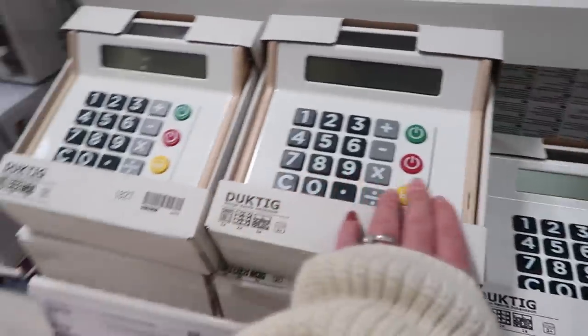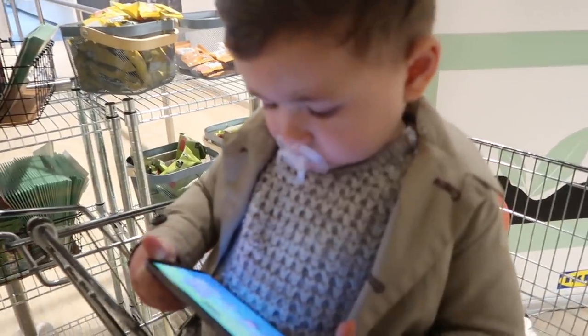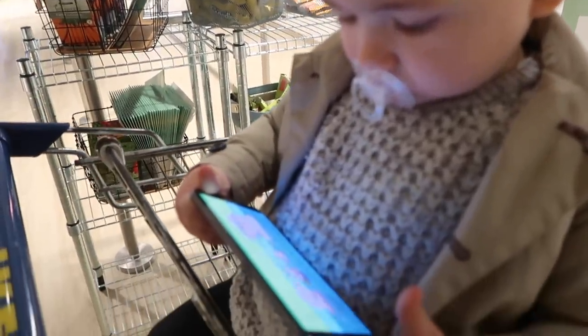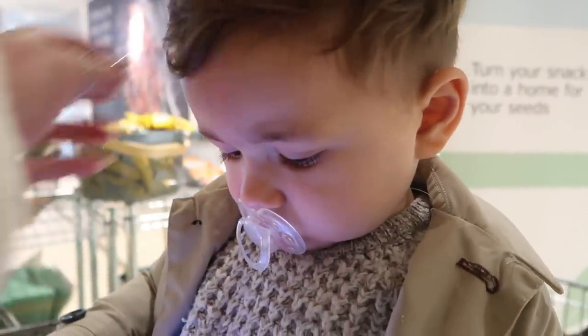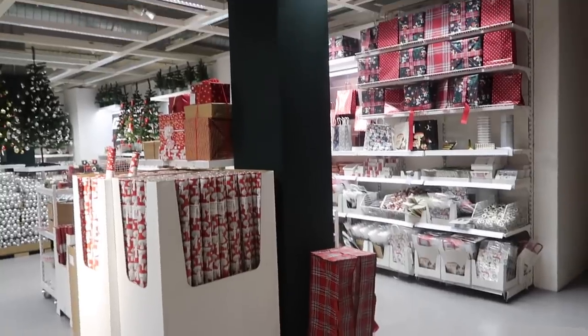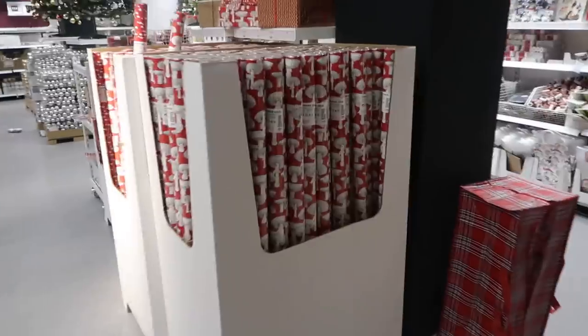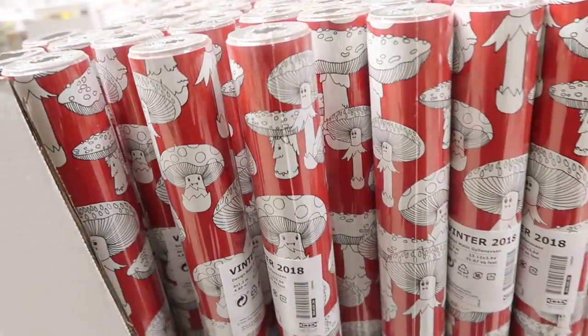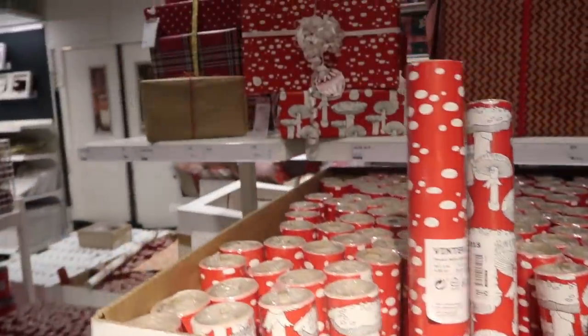£5. Oh, your cash register. These are good for £3.50. You got the YouTube babysitter on? Hey? It's officially Christmas time! Wait, hang on. Since when were mushrooms Christmas? This is bizarre. It throws you because they're the right colours, but definitely not Christmas paper.